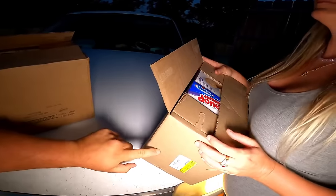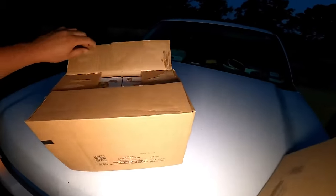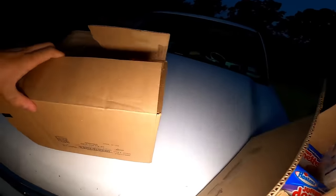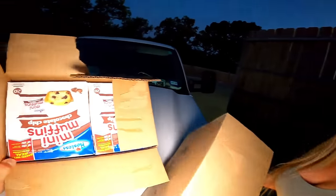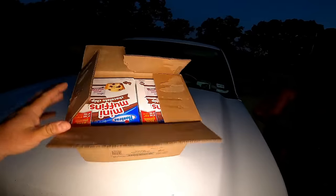Probably 1, 2, 3, 4. Probably 8 boxes in there. I'm just guessing. It probably says on the side. Oh, yes. The kids are going to be so excited. The kids love those things. Awesome, man.